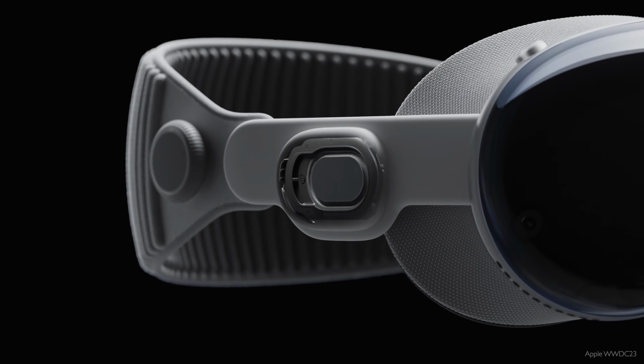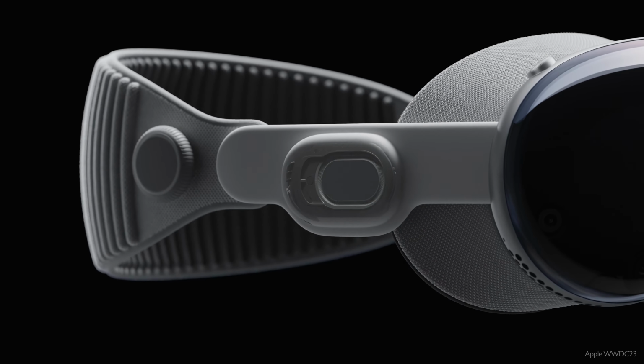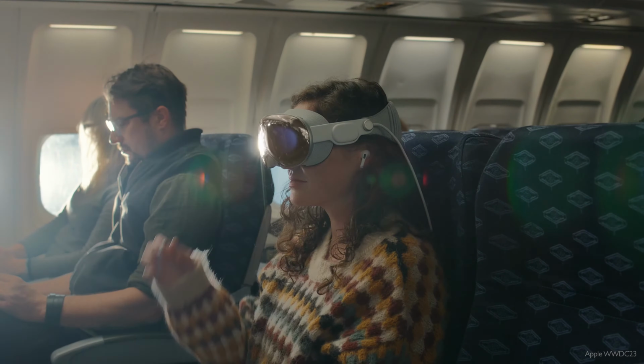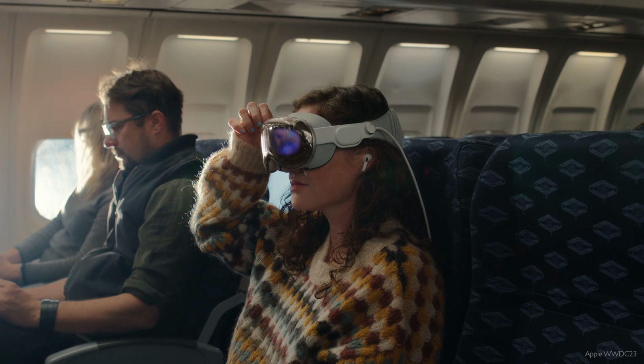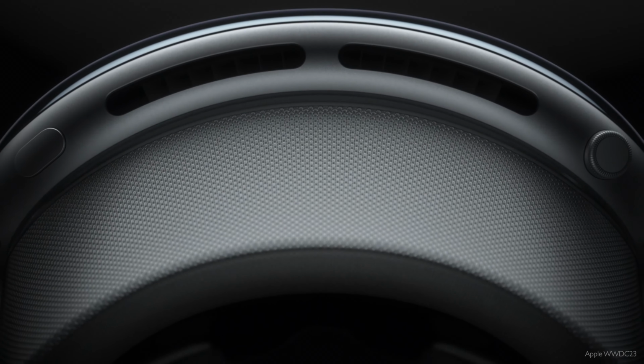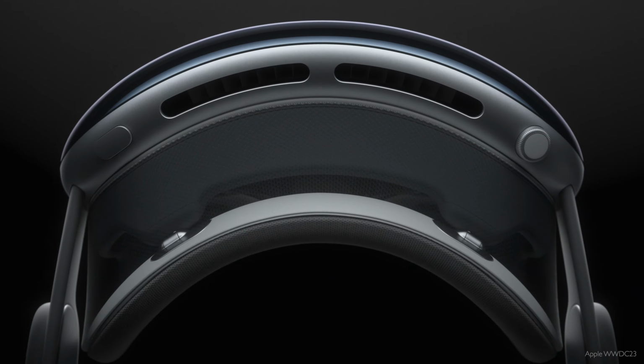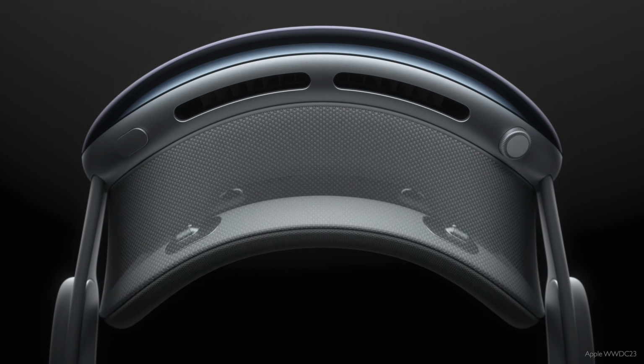Just along from the headband is the speakers, which feature spatial audio. But there's also room around your ear to wear AirPods or buds if you need to, which would be great if you're traveling and need private audio. The cushioning around the eyes has a grey breathable light seal to properly cocoon your face. Once again, the light seal comes in different sizes to find the fit that perfectly molds to your face.